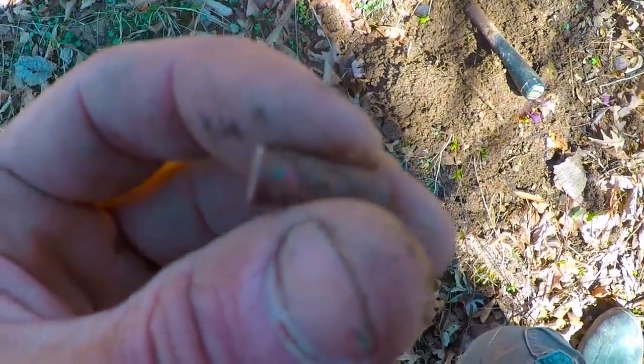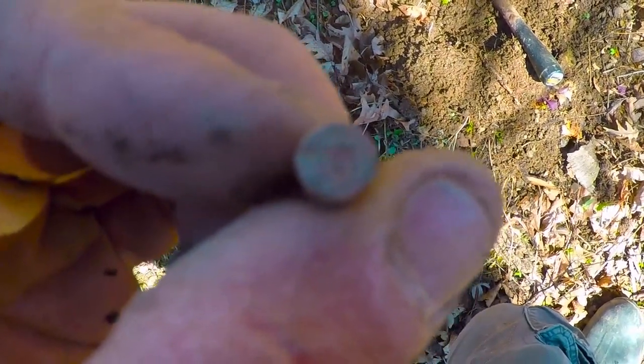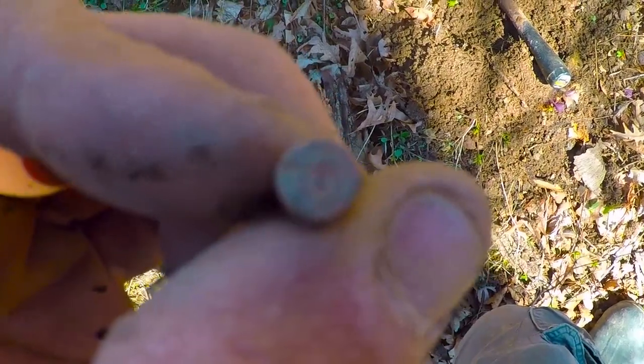Later. Alright, I don't know if you can see this. I found another old 22 casing. This one has a U stamped on the bottom of it. I'll show you pictures of all the ones I found today. Later.